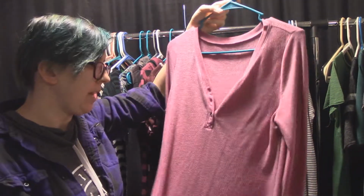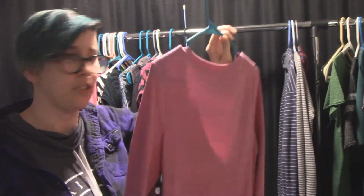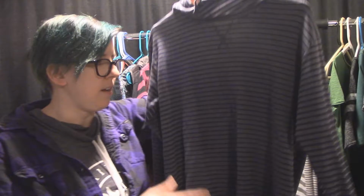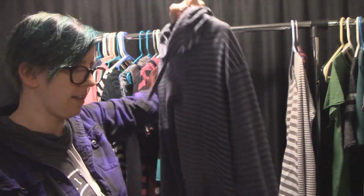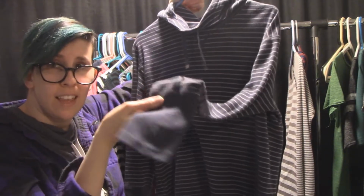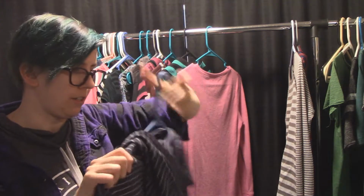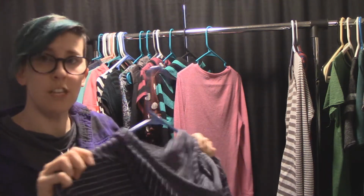It's just a plain pink Henley. Again, on cold days, layering it under stuff, it's a very good choice. That and this were gifted to me for Christmas the same year, I believe. I like them. This is the one I had to lengthen the cuffs on because they were a little too short. But now that I've done that little tweak, these used to be half as long. I wear this all the time in the winter. So yeah, definitely gonna be continuing to keep this one.